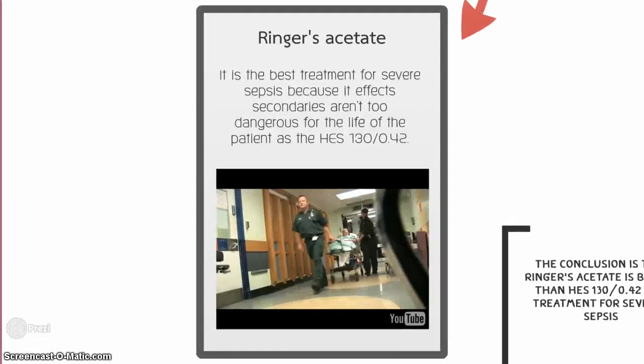Now is the turn of Ringer's acetate. It is the best treatment for severe sepsis because its secondary effects aren't as dangerous for the life of the patient as those of hydroxyethyl.